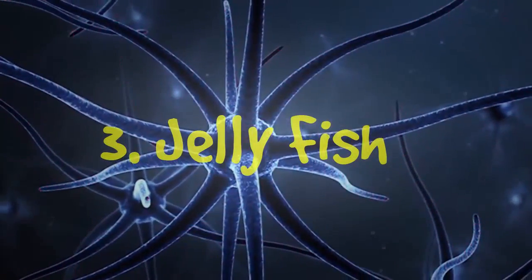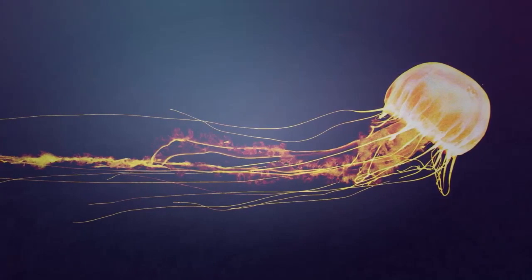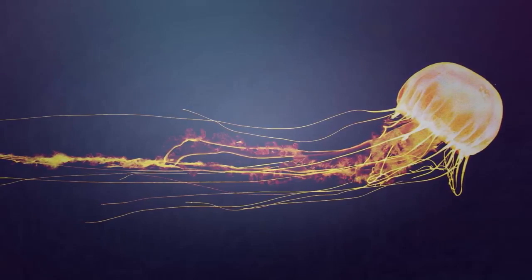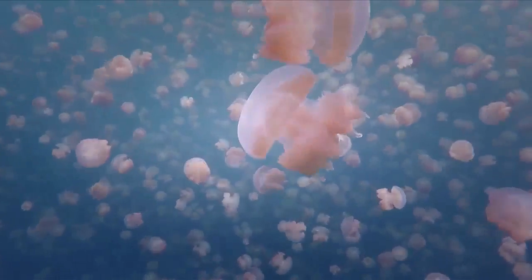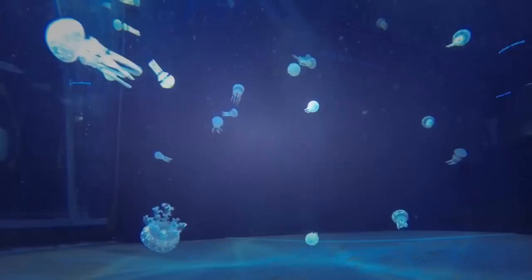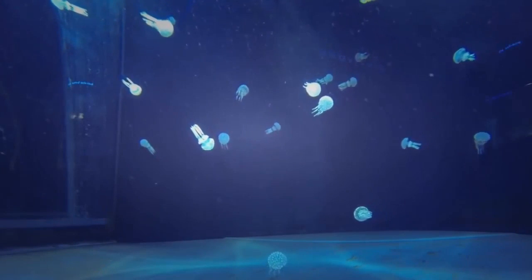Number 3. Jellyfish. As you can literally see, jellyfish don't have much for internal organs. Instead of a brain, jellies have what's known as a neural net, a system of nerve cells interwoven all over the animal's body. Jellyfish survive this way whether they're 1 millimeter wide or 100 feet long.